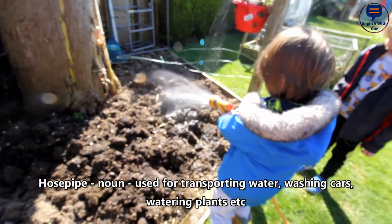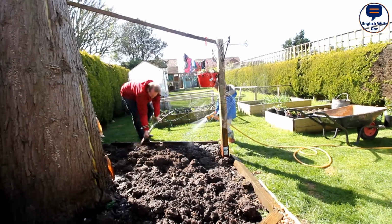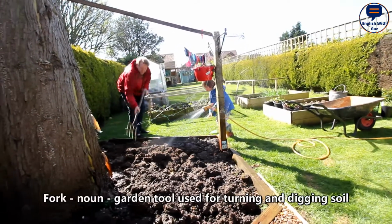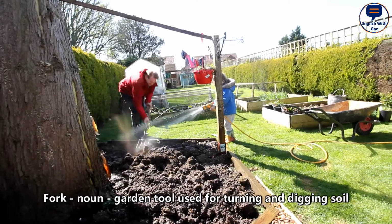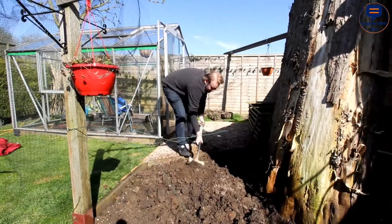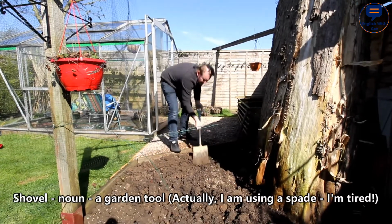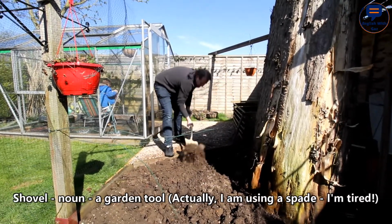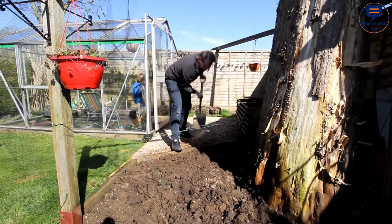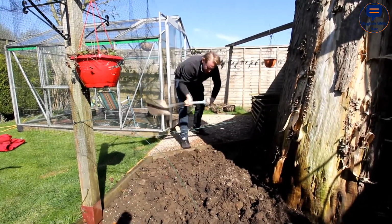Next up, I'm going to be trying to dig the ground using this fork, that's a noun, and it looks quite easy but it's really difficult. So difficult in fact that I actually broke the fork. Oops. So I had to use this shovel instead, that's a noun. And shovels are usually used for digging, so it's not ideal for this job, and also it's much heavier than the fork. So this was actually pretty difficult.